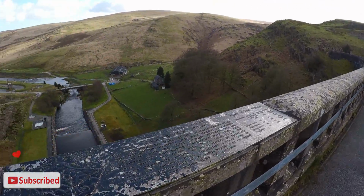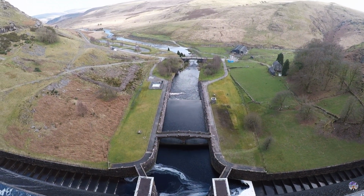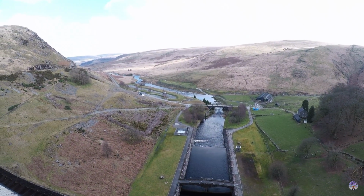There we have it, our last checkpoint out of 5 operating dams in the Elan Valley. The views up here are very astonishing indeed.